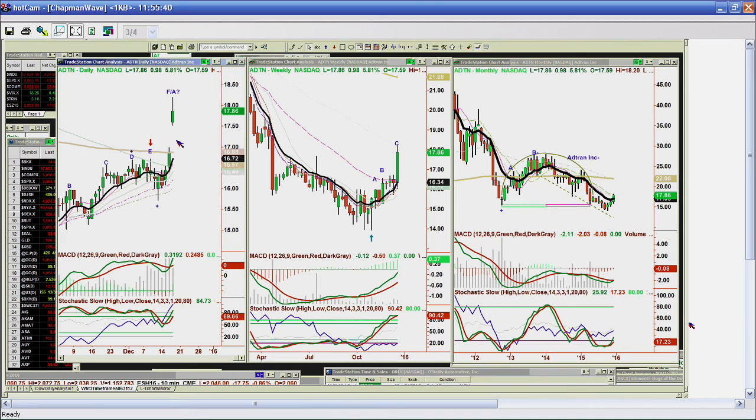And look what happened. This thing gapped up 5.5% today. It gapped out. It's 98 cents. It closed yesterday at 16.88, and then today it hits 18.20. Who knew? Okay, so that was in the scan that I have. Now, I wanted to show that.